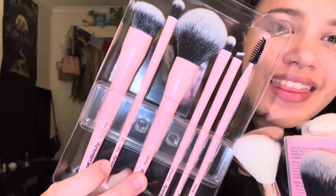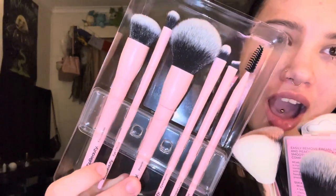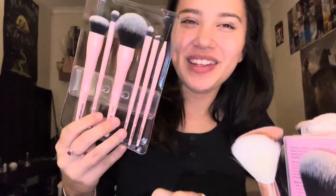Oh my god, it was $32, okay? I usually spend so much money on makeup products, but I'm trying to save money. So seeing the total becoming nearly $200 hit me like a brick. Look at that. This is so pretty. Oh my god. They're actually so pretty.